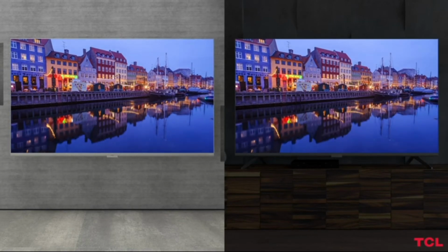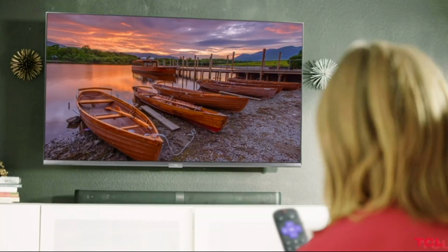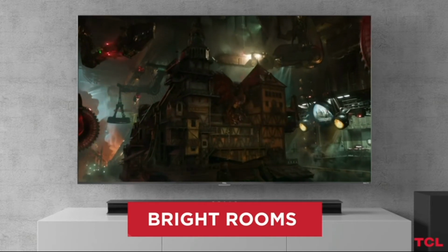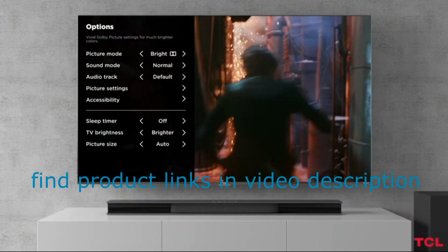Because no two living rooms are the same, TCL offers easy options to choose picture modes that optimize picture performance under any viewing conditions. For the brightest rooms, select Normal for standard content, HDR Bright for HDR content, or Dolby Bright for Dolby Vision content.